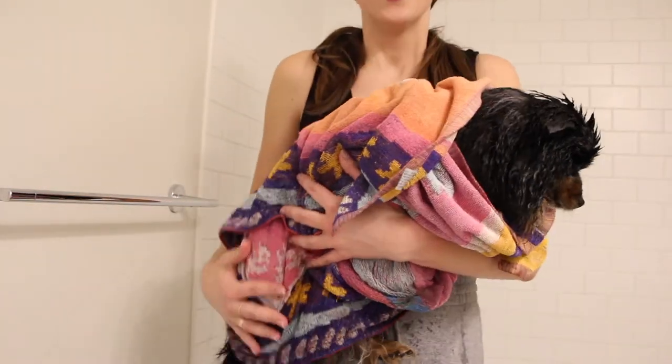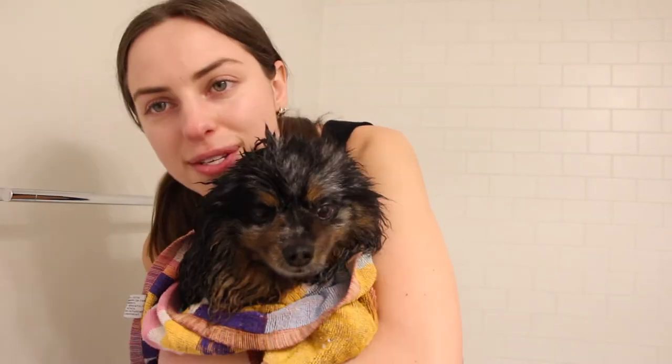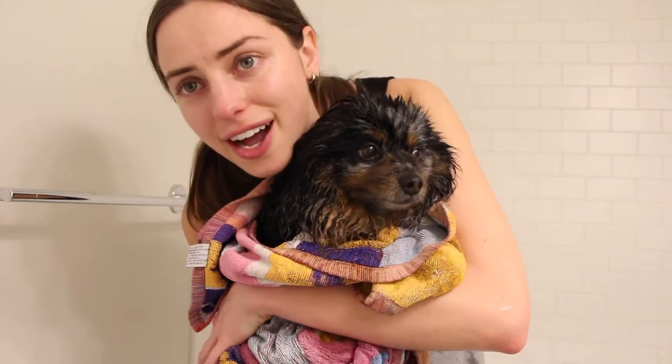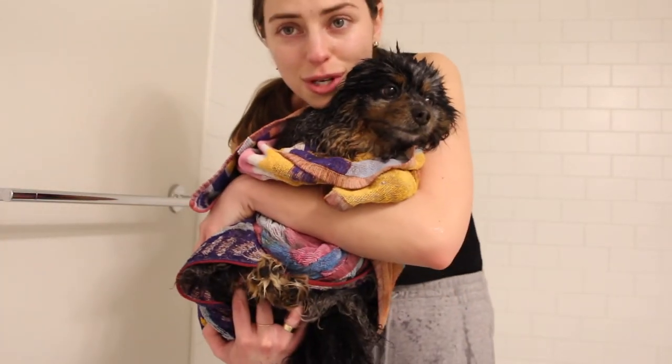Didn't like it at all. So I'm gonna dry this little cutie off and then we are going to brush him out and trim him up. Oh, he already smells so much better. Can you say hi? Oh, he's so happy to be out of the tub. Look at this little baby.